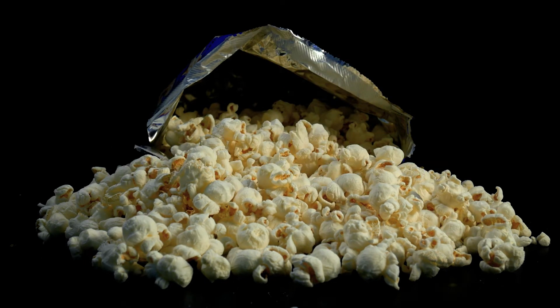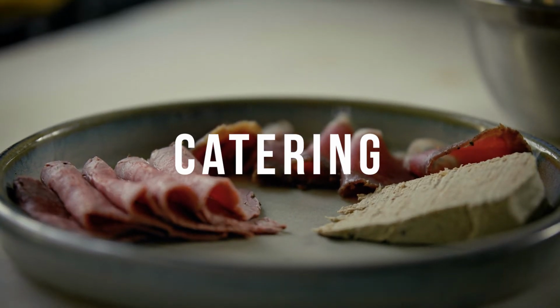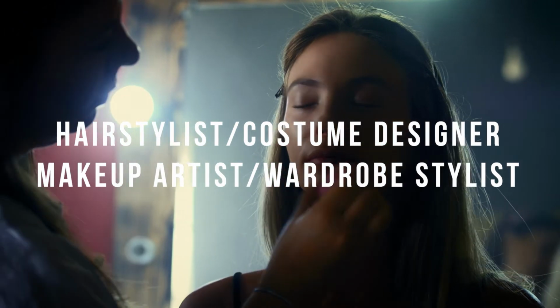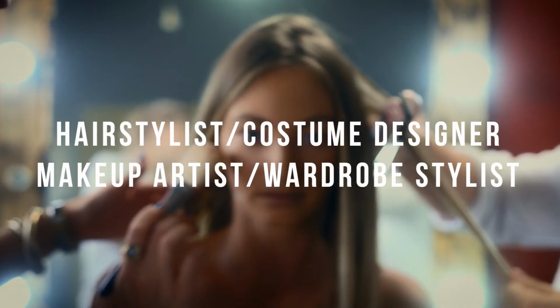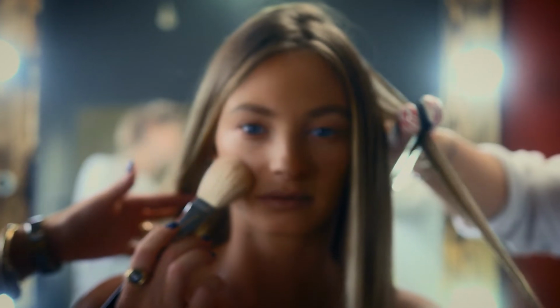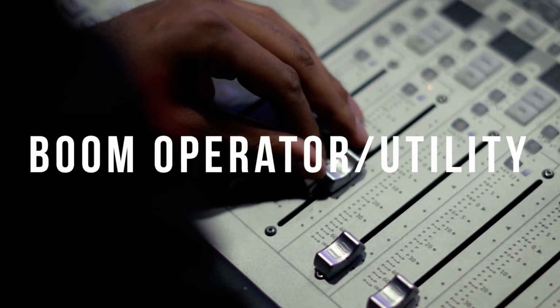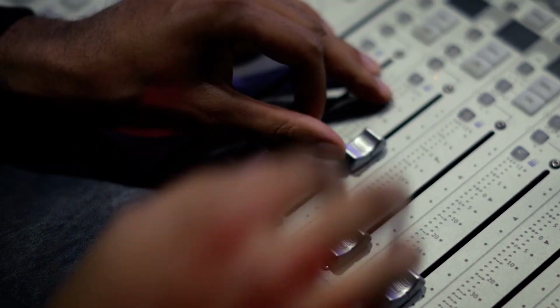This is separate from catering, as the catering actually provides sit-down meals for the cast and crew. Hairstylist, costume designer, makeup artist, and wardrobe stylist. These are all titles that you may hear being involved with a film set, and they are all pretty important jobs, and their names are pretty self-explanatory. Boom operator or utility. This person is responsible for properly positioning the microphone boom pole during the actual filming.